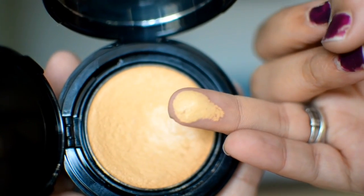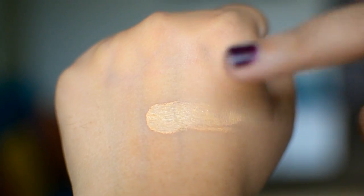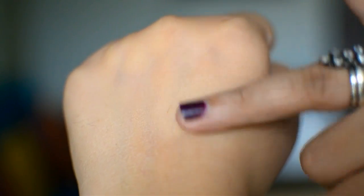This essentially is a cream foundation, and the texture of it again is extremely creamy. It's not oily creamy, it's just a cream. You know how when you apply primer on your face, it's creamy, but it kind of just glides on and doesn't feel oily? This feels exactly like that when you have this on your face.